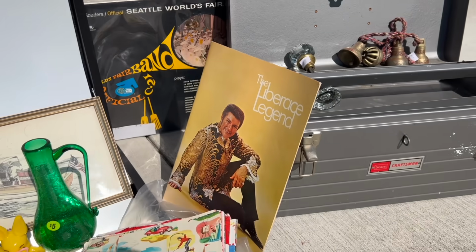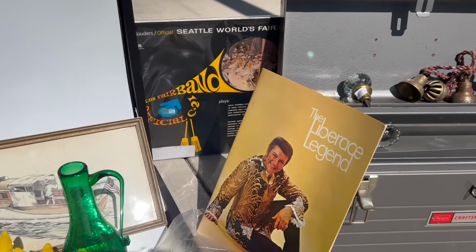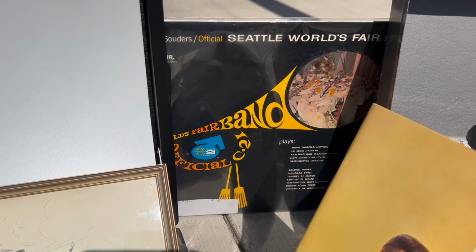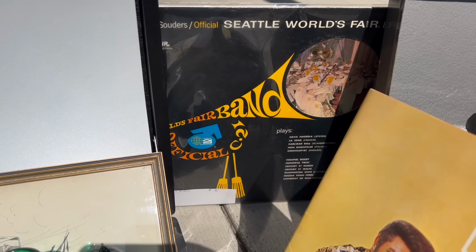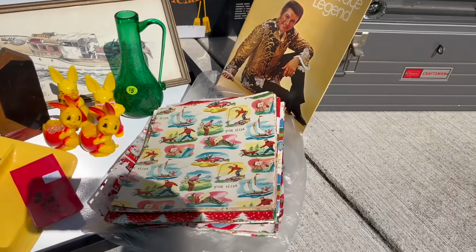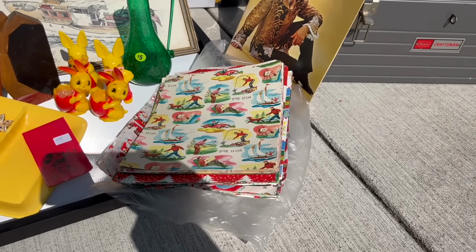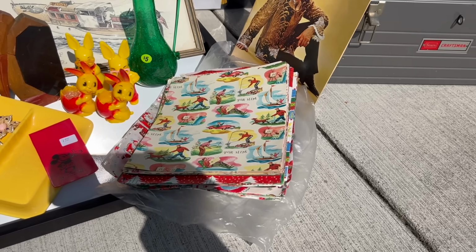The Liberace Legend, it was $1. I couldn't resist. And then this album from the World's Fair is $5, but here in Seattle, especially with that cutout cover, that usually sells for about 12 to 15. Maybe it was because of Father's Day, I don't know, but I just thought the 1950s, 60s era wrapping paper was really fun. It was $3 for that whole bag full.